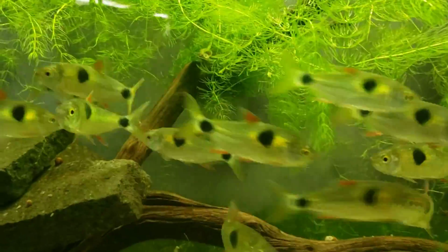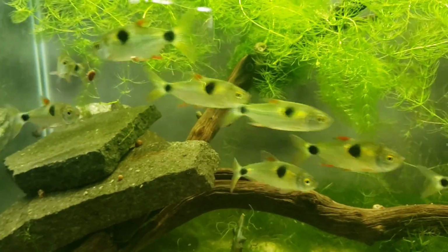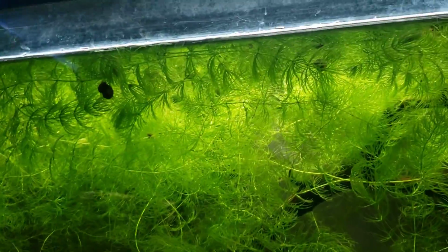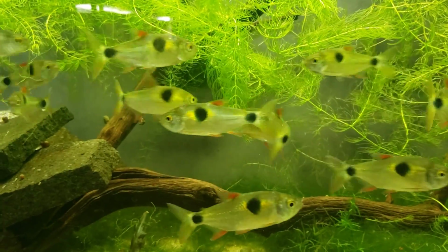I like the middle part of the tank to remain open so they've got their free space for swimming, but they do like the plants. Seems to calm them down. The other reason I put this particular plant in, these guys are known jumpers too. You really want to make sure you have a tight lid on your tank.